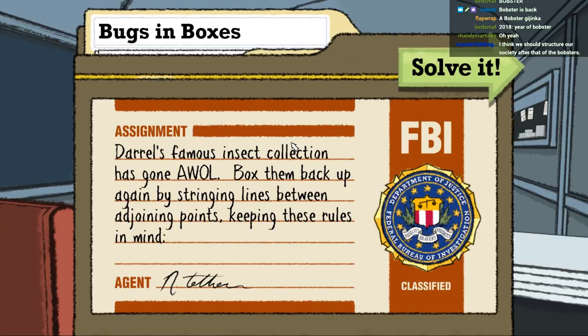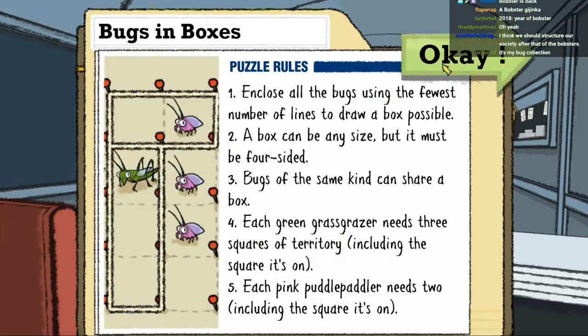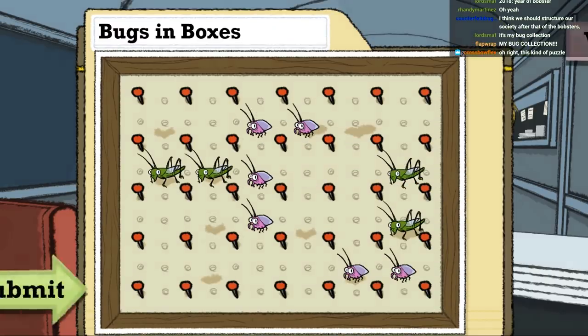Oh my god. Insect collection, box them back up again by stringing lines between adjoining points, keeping these rules in mind. Okay. Fewest number of lines to draw a box as possible. A box can be any size, but it must be four-sided, obviously. Bugs of the same kind can share a box. Each green grasshopper needs 3 squares of territory. Each one of the pink ones needs 2. Okay. Well, I can always check those. No reason to write it down. Puzzles!